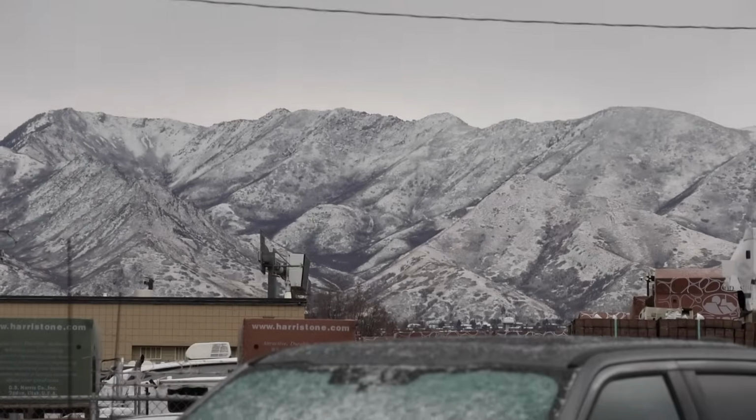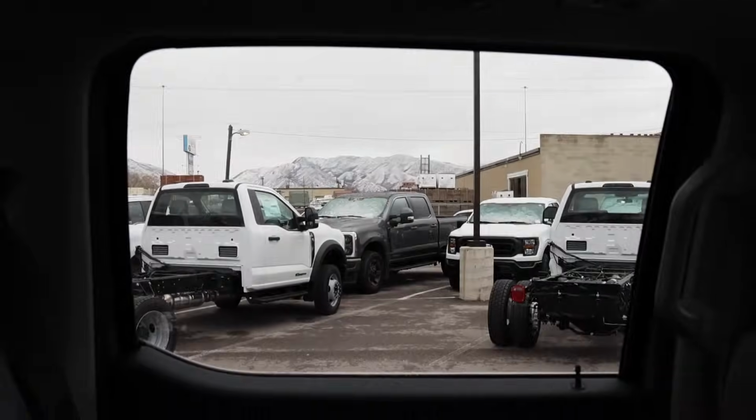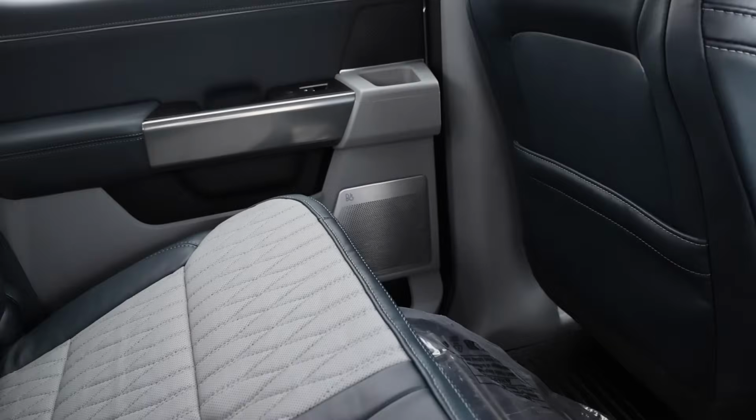And yeah, having that big panoramic sunroof, when you have views like this, hopefully you guys can see, hopefully it will focus. There it is, there it is. When you have those views, that's why I love having a panoramic sunroof.